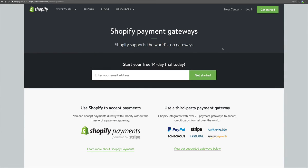Hey guys, so listen, if you are in an international country, then you might have to use a different merchant processor or a different gateway, as Shopify calls it, to accept payments. Now, the great news is they are partnered with so many. It's over 70 different gateways you could choose from. I'm going to tell you which ones I think are the best and our other international students are using.